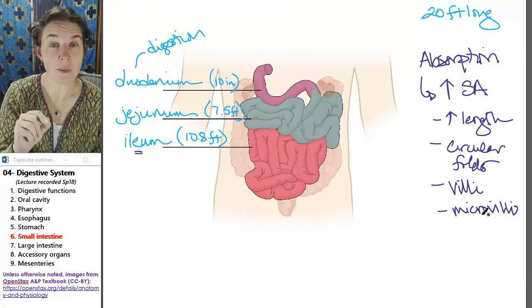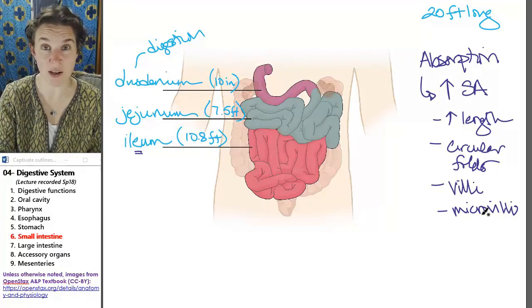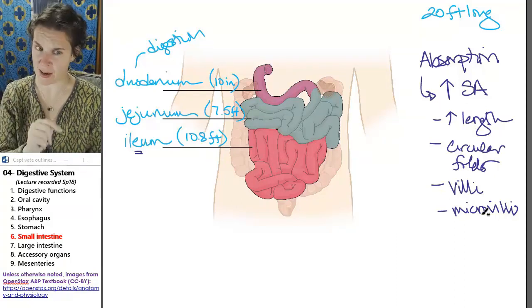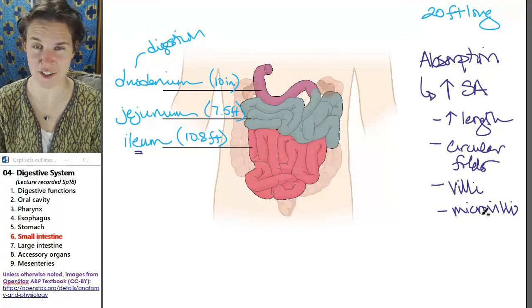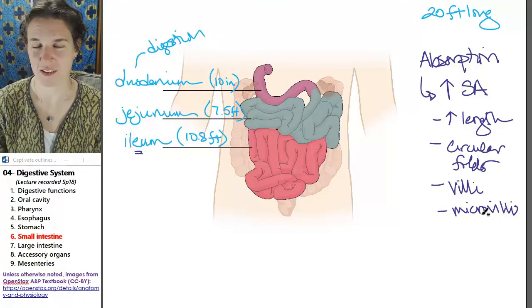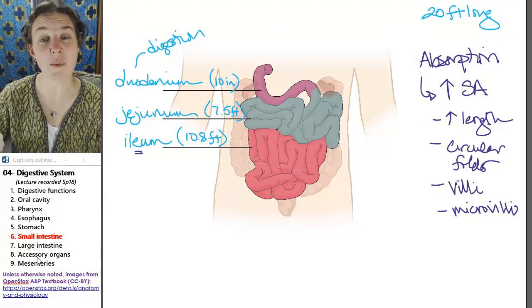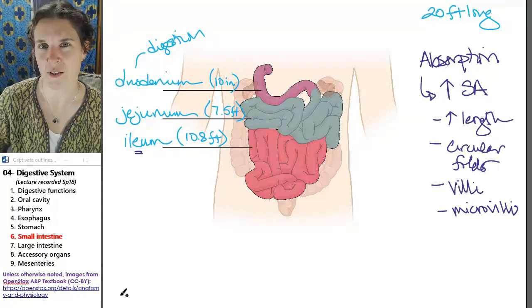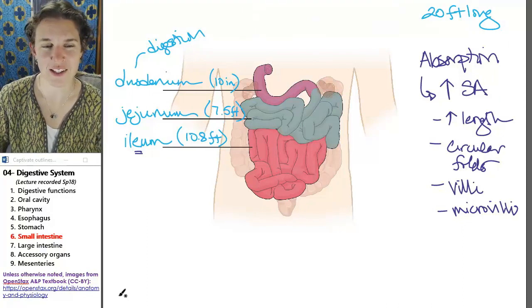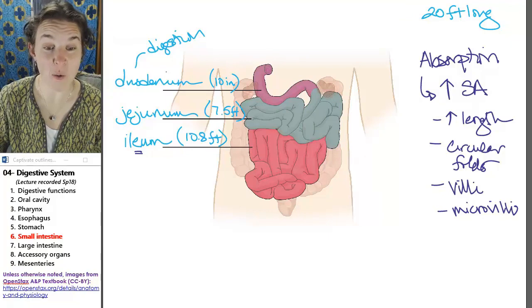We're going to talk about the accessory organs that secrete stuff into the duodenum in the next lecture. We'll talk about the pancreas and what it secretes, and the liver and what it secretes. There's only one pancreas, so what the pancreas secretes. Oh dear. How about if we talk about the large intestine and figure out what it does?